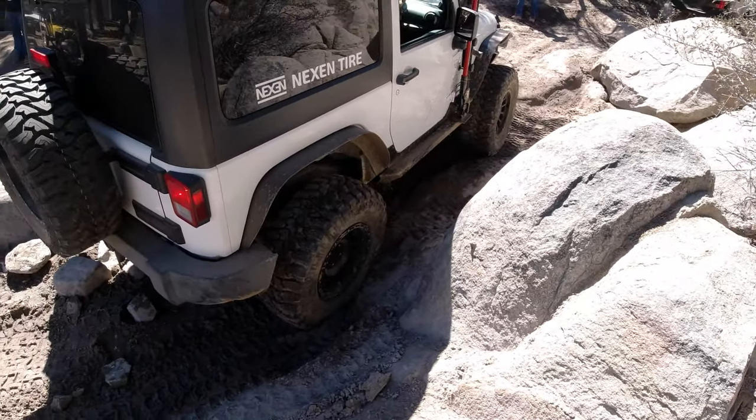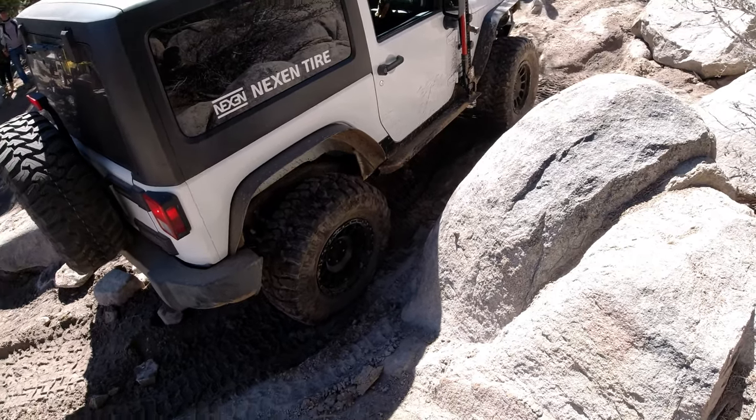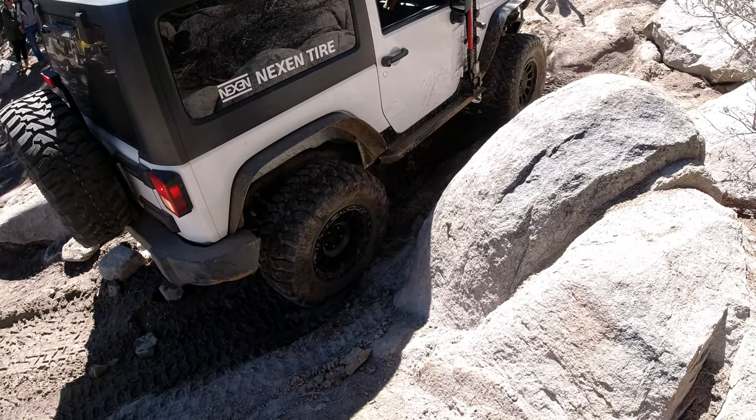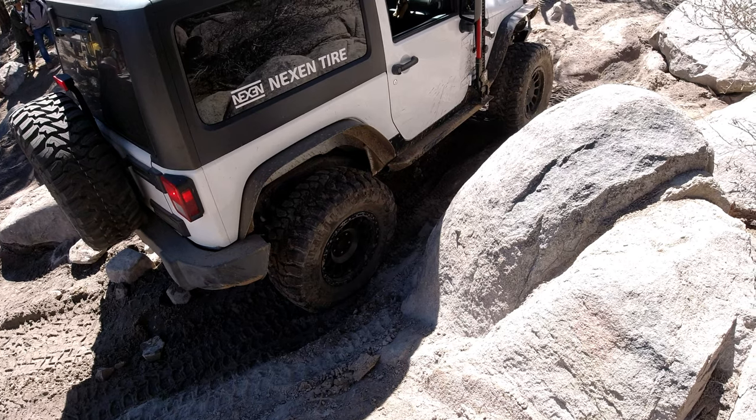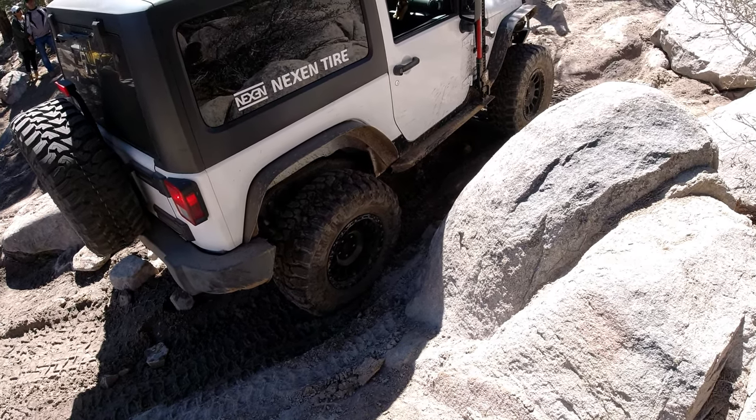Mike does a good job with this little two-door here. It's a manual, so he has to work a little bit harder. And I know what it's like inside that cab. You had hands and feet going everywhere, but he gets over the obstacles. He does a really good job at it.